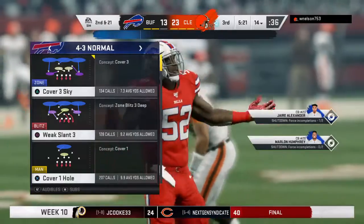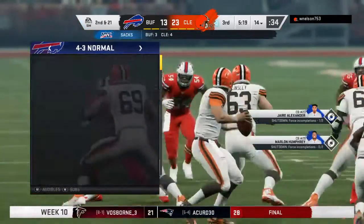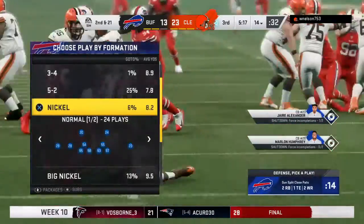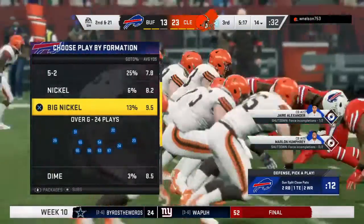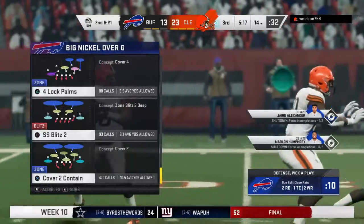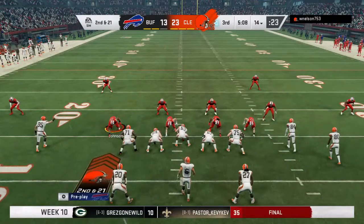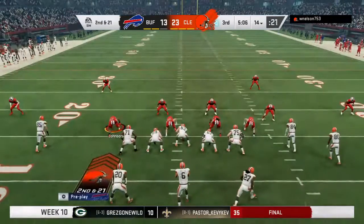Markel Lee in there to bury him for a loss of 11. Well, so much for setting the tone of the drive offensively. Giving up a big sack that loses that kind of yardage, not a great start. Well, they're in some hot water now. After that sack, it's 2nd and 21.